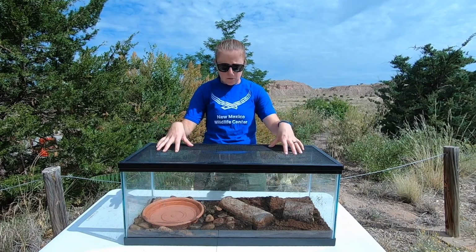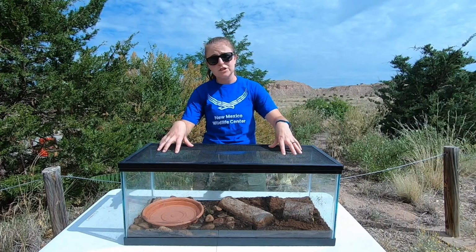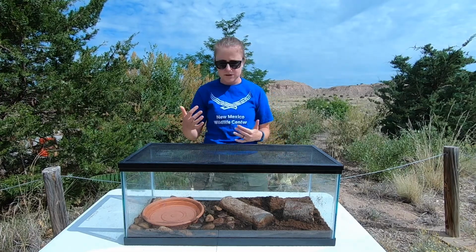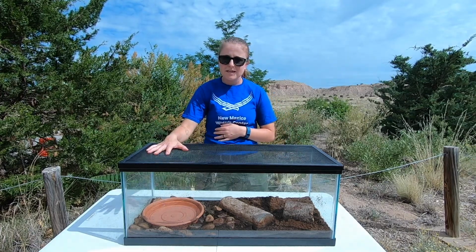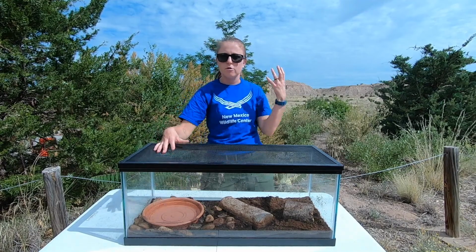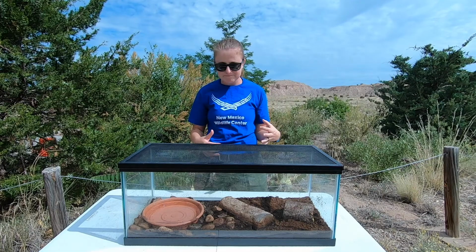Something that's also really important is chemicals are really easily transferred through their skin into their body, so we have to be very careful about what we do there. We change their water every day to make sure they have fresh water. We oftentimes see them soaking in their water to help maintain that moisture of their skin.